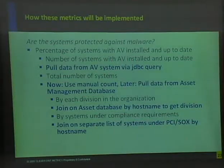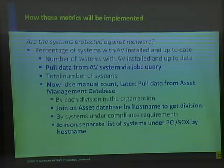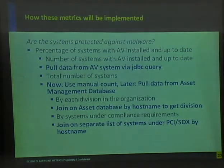So if we go back to our example, the way I would actually implement metrics like these in an organization is I'd pull data from an antivirus system, using a JDBC query, if it's Trend Micro or EPO or something like that, to get my total number of systems for now. In many cases, I've relied just on estimates, manual counts people did, or purchase orders, since they know what they bought. That's not as precise as you'd want, but later on you can say, okay, when that asset management system finally gets deployed, we'll pull from that. Or we can pull from network discovery scans and so forth.